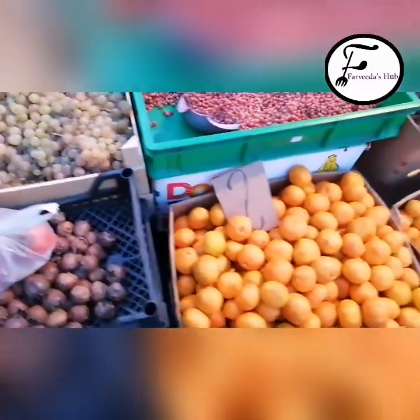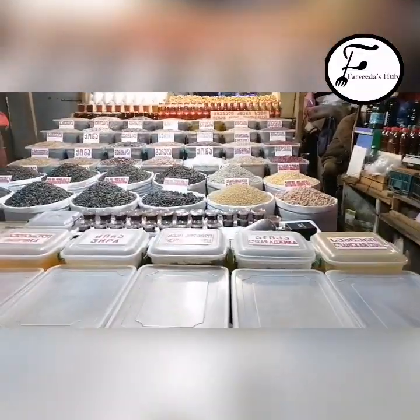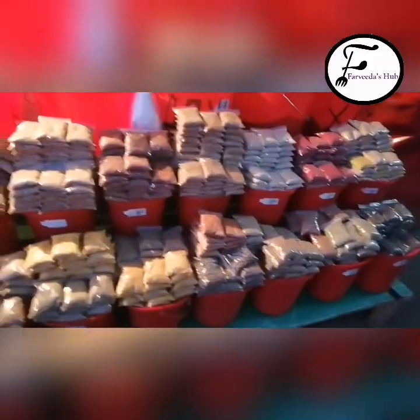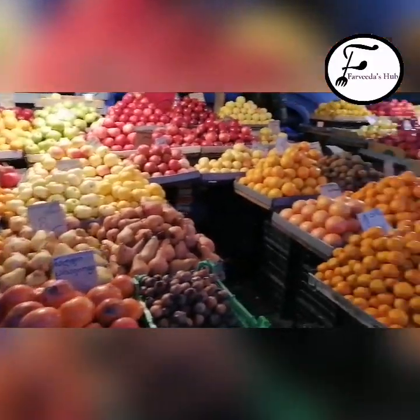All types of fruits and vegetables were available there. Even all kinds of pulses, cereals, and spices were available.